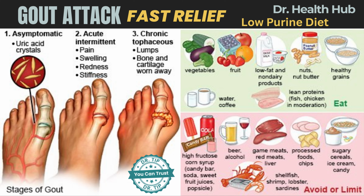Prevention time. What lowers gout risk and reduces flares? Drink enough water. Work towards a healthy weight. Move your body regularly. Limit alcohol, especially heavy use. Avoid sugary drinks, especially drinks sweetened with high fructose corn syrup. And keep follow-ups if you need long-term urate control.